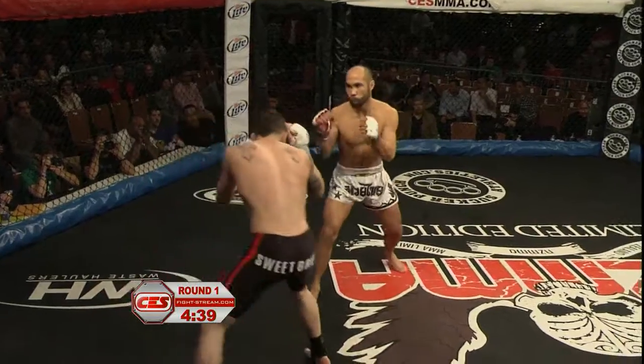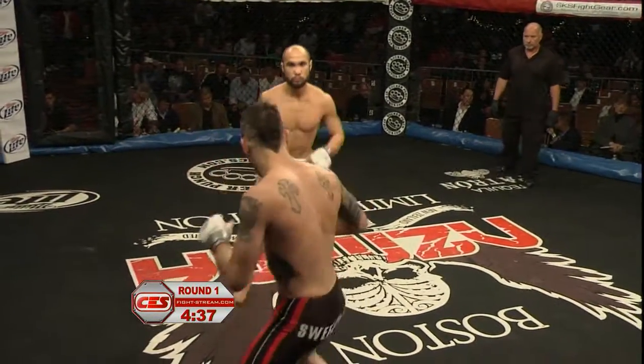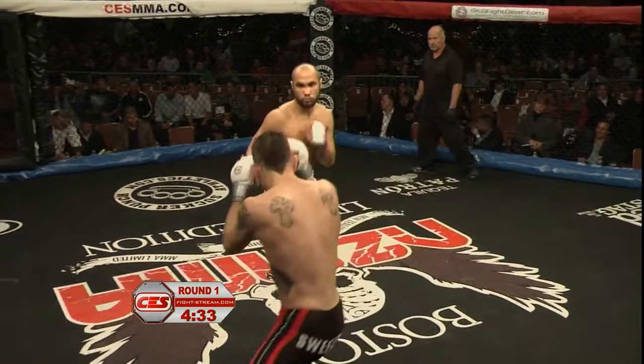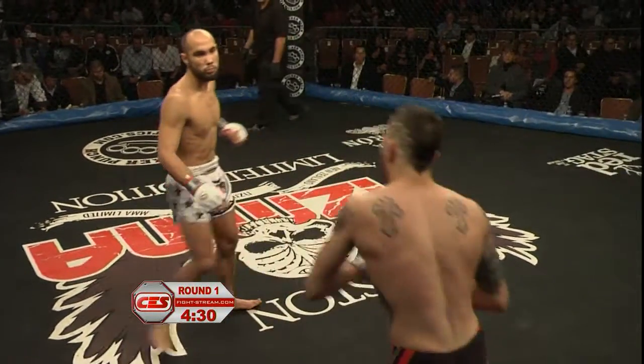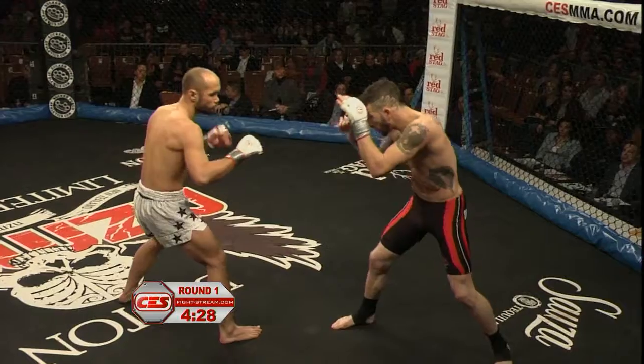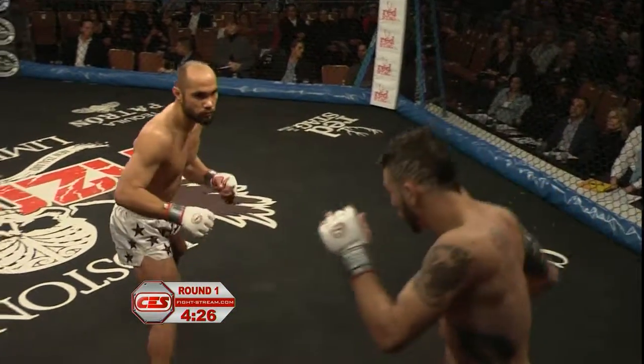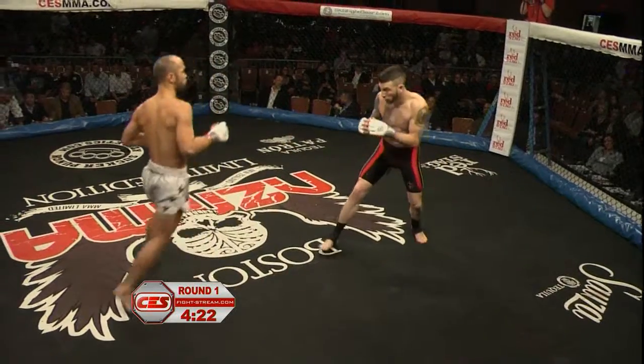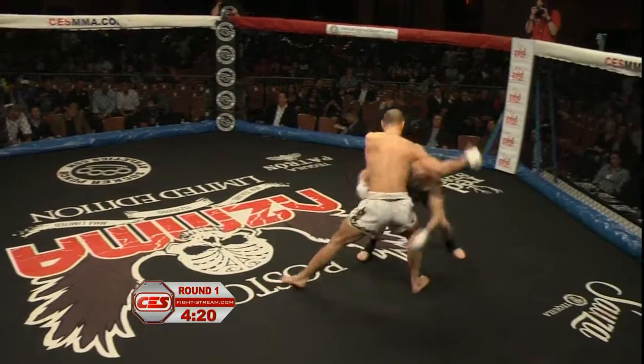Now if you take a look, Mike, watch Josh's rear left leg, his heel, more often than not will be off the ground. A lot of Thai fighters keep it off the ground so they can get the kick around faster. It'll be slightly up off the ground. He won't be flat on that foot. Definitely something to keep an eye on as these two fighters feel each other out.